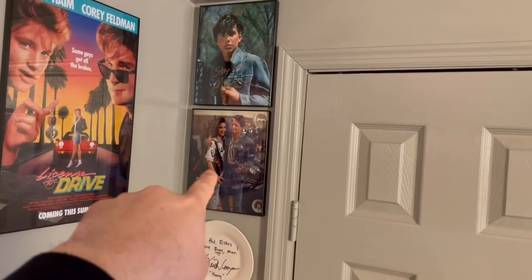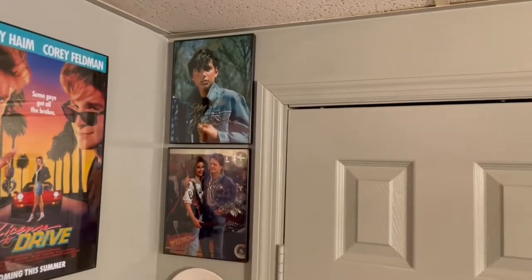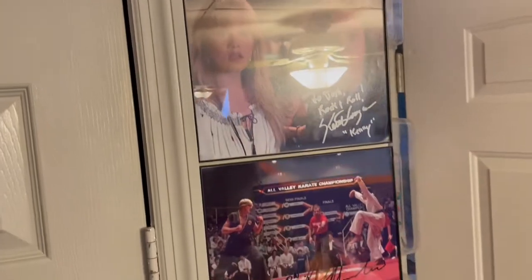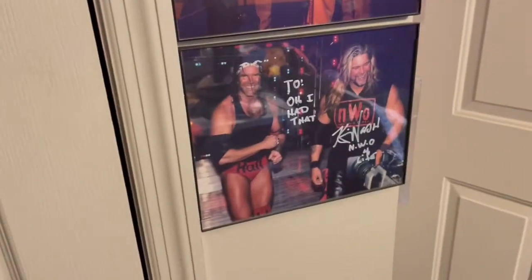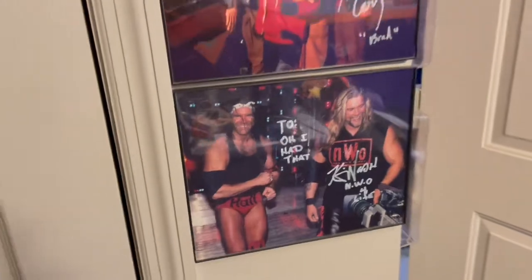We got Claudia Wells on a Back to the Future photo, and little Ralph Macchio and the Outsiders. Be Kind Rewind. Mark Summers, more Keith Coogan, Ralph Macchio. Another one from Keith Coogan, Adventures in Babysitting. And Kevin Nash, NWO for Life, Wolfpack.